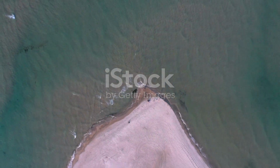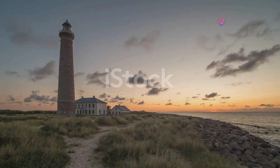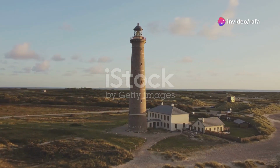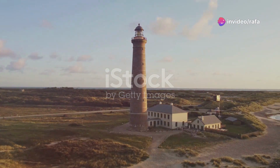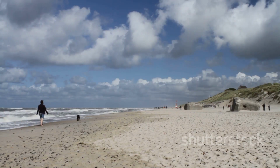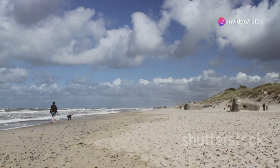Chapter 5, Skagen, where two seas collide. Get ready to experience the raw beauty of Denmark's northernmost point, Skagen. This place is where the North Sea and the Baltic Sea meet, creating a dramatic and constantly changing landscape. First things first, you have to witness the natural spectacle of Grenen. This is the very tip of Denmark, where you can stand with one foot in the North Sea and the other in the Baltic Sea.